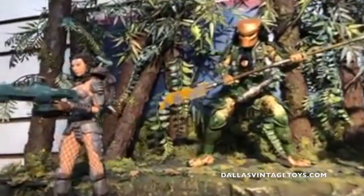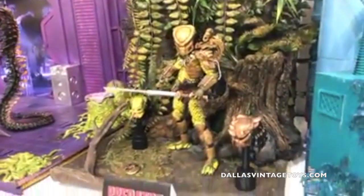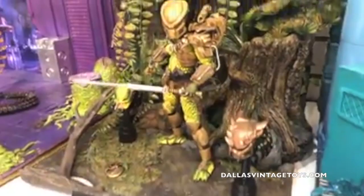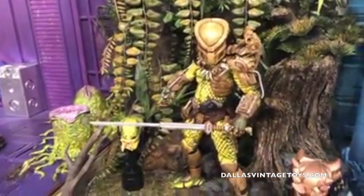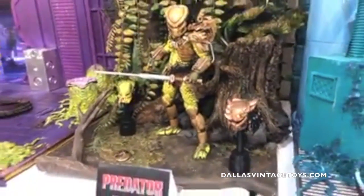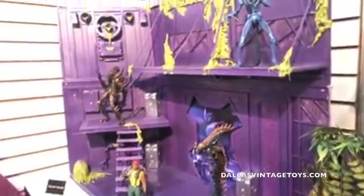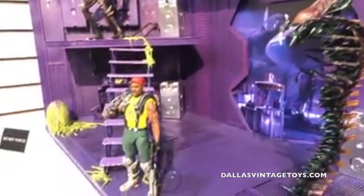Alright, one of the big guys. Ultimate Elder, Golden Age. So we did an Elder a couple years ago. This is based on the comic book where he is younger and running with a bunch of human pirates back in the 1700s, maybe 1800s. I don't know the age exactly, but he's considered an ultimate edition. He's going to come with different heads and all the different accessories. Awesome backdrops on these, they're incredible. I'm sure you guys make these in-house for fun, right? Yep, we have an in-house diorama guy who does all of these.